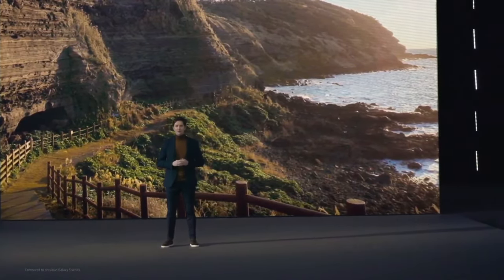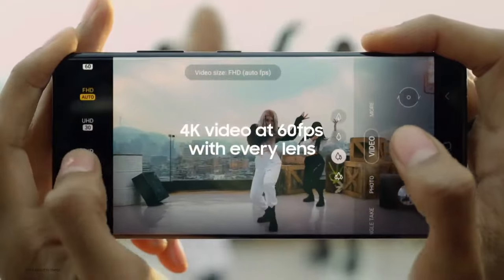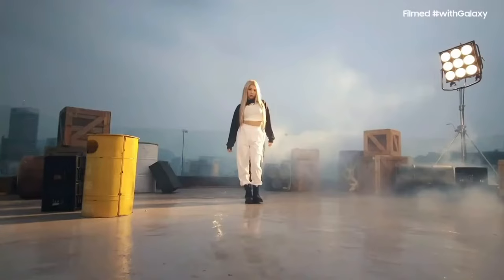S21 Ultra offers the best quality video ever on a smartphone. Our S21 Ultra will let you shoot 4K video at 60 frames per second with every lens on your phone. Front, tele, wide, and ultra-wide lens alike. Let's take a look.